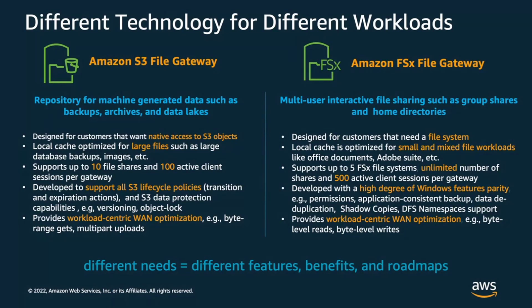And an S3 file gateway is going to store a file as an object. A file is an object. There's a one-to-one translation layer there, and there's no proprietary format that those objects are being stored in. So that data can be accessed directly. The local cache is really optimized for large file workloads, such as large database backups, image repositories, et cetera.